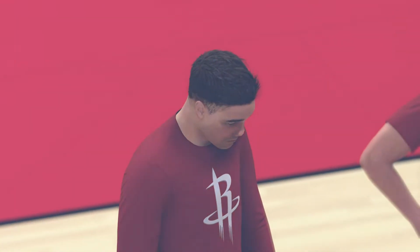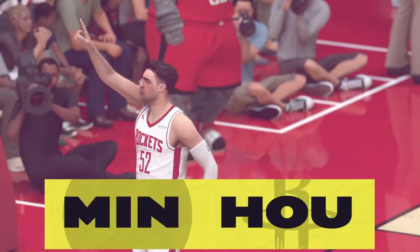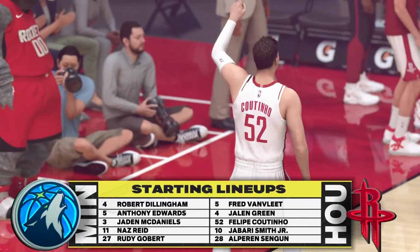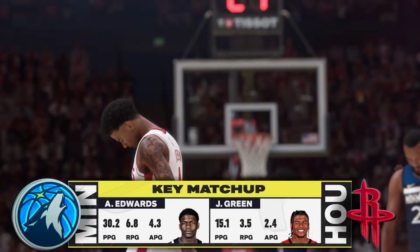So the opening lineup for the Timberwolves, Ant is at the 2 with McDaniels playing the 3. Naz Reid out there with Rudy Gobert, and it's Dillingham in at point guard. And for the Rockets, Smith and Şengün play together in the front court. VanVleet and Green are manning the backcourt, and it's MP in at the small forward position.